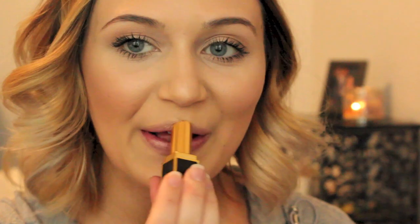Last but not least is lips, and I'm going to be taking Tom Ford lipstick in Bare, which is fabulous. It's a really pretty neutrally nude color, and I love it.